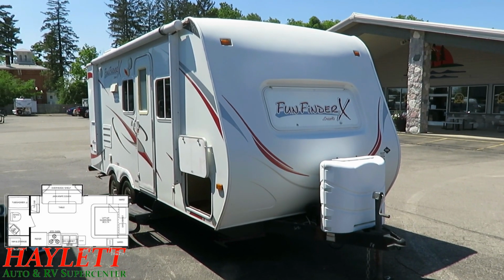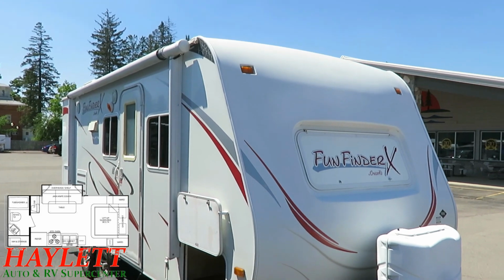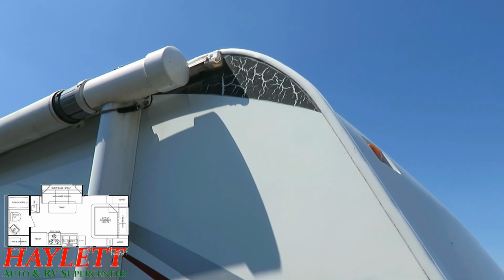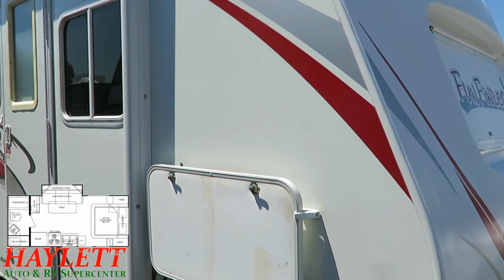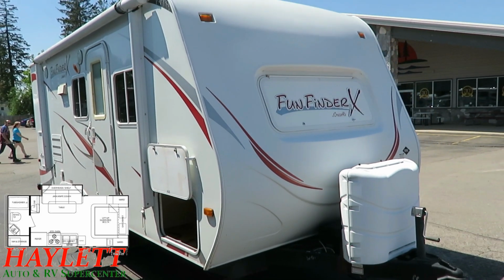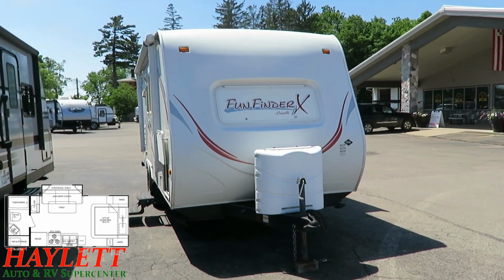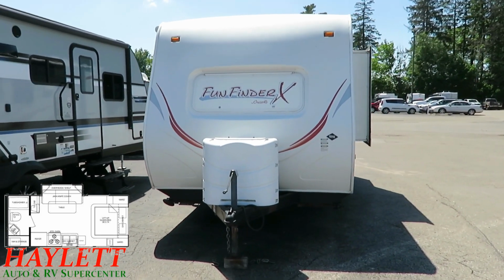Overall, the exterior looks pretty well. The very darkest decals, like there are a couple black swipes on it, have some measure of weather cracking to them. Everything else has a lot of gleam, looks pretty good. The darker decals naturally absorb more of that solar radiation and tend to break down a little bit faster. Nose cap on the front of this and a front windshield. Again, there's a lot of aspects of this RV that were really standout features at the time it was produced.